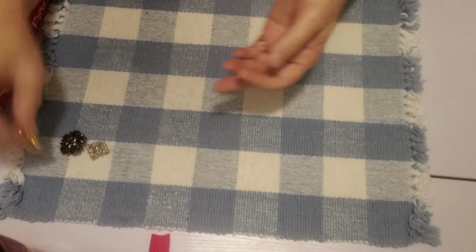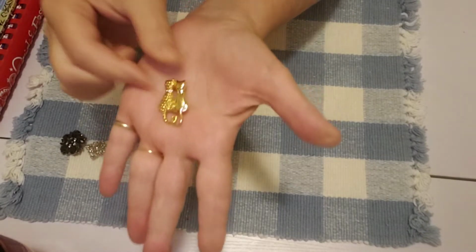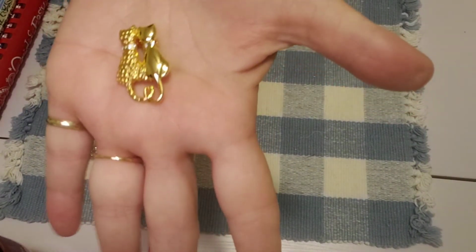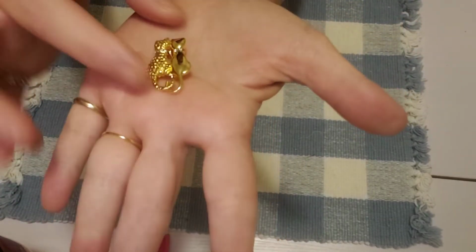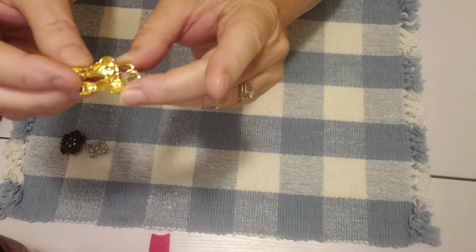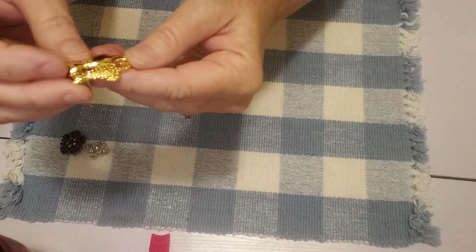And then this, if I see animal pins, I usually pick them up if it's a cute little animal that I like, cats or birds or something, turtles, frogs, bees, things like that. I'll pick those up for my shop. So this was 2 little kitty cats, and again, no markings. I just thought it was cute. I don't know how old it is.